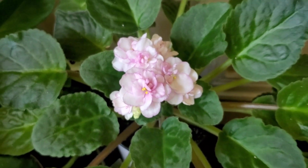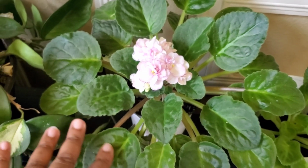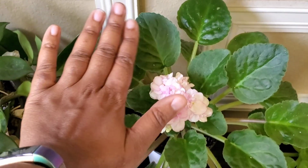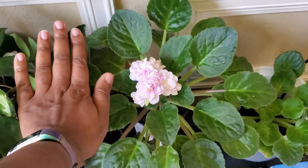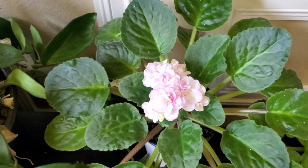It was shipped in great condition, but if I kind of branch out here and zoom out a little bit, you'll see this has gone out in full, like that dinner plate type of spread. So for comparison size, look, this is my hand, and that is the full size of this African violet. So right here I put it in our living room area.